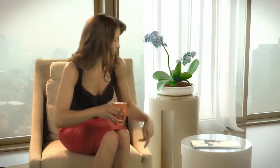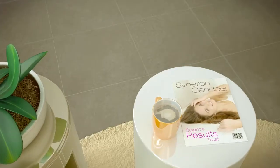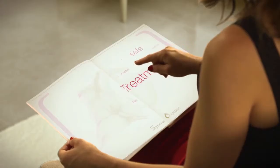The most innovative range of aesthetic treatments comes from Syneron Candela, the recognized leader in aesthetic medical treatments. These treatments are effective, comfortable, safe, and affordable. It's time to bring out your natural beauty. Time to look as great as you feel.